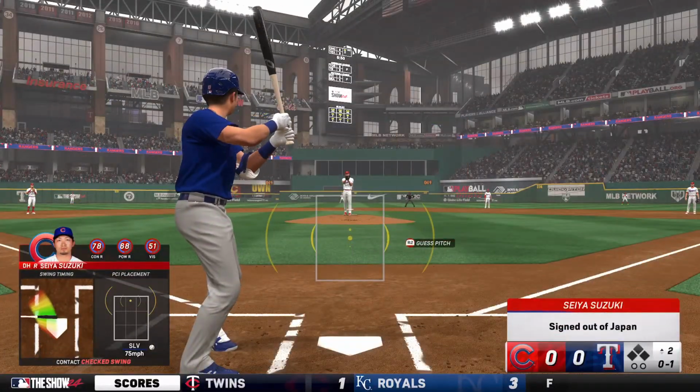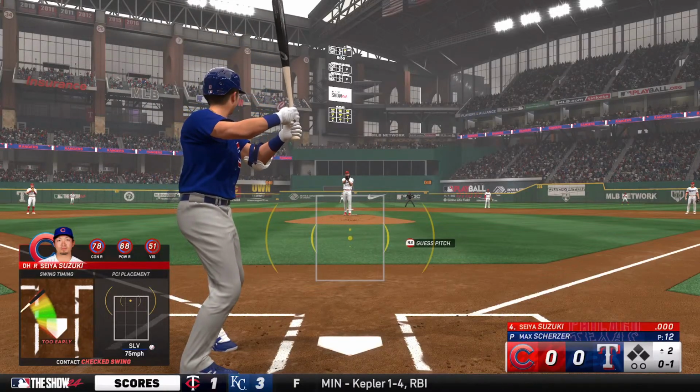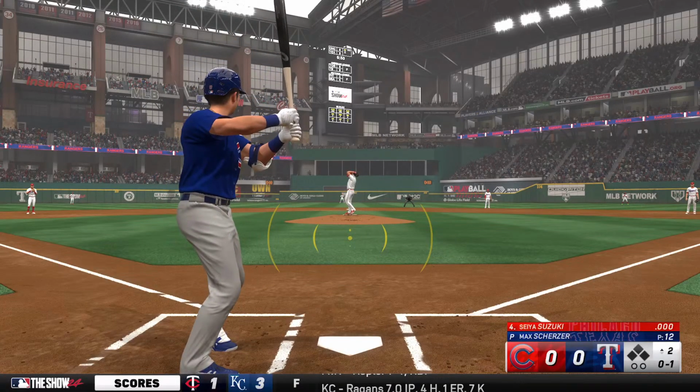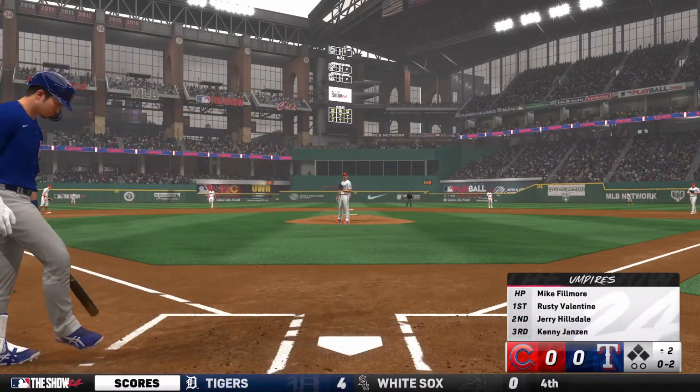Well, here's a fun fact for you, Boog. Suzuki is the first Japanese-born player to homer in 3 consecutive plate appearances in the majors. Feel free to use that note in your next Cubs broadcast, buddy. Next offering is in for a strike.